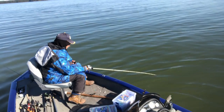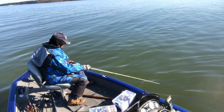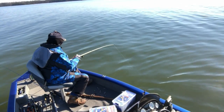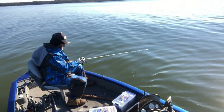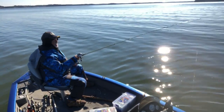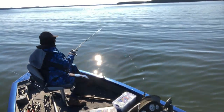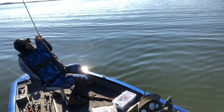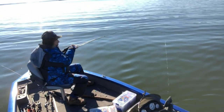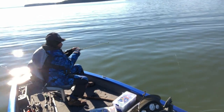If you don't circle that thing, move this boat, you ain't gonna catch them. See, they bite it, but they ain't taking it. There he is. Change direction, made them bite. Changing direction and do it. That's a nice one too. That's a good one.